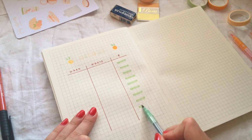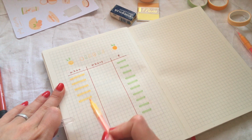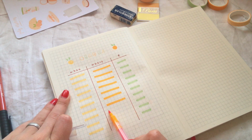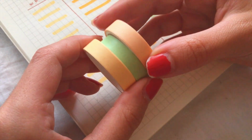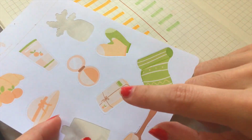I don't usually have a place where I'm writing these down. Yes, I'm writing down my incomes, but not in an organized and specific way. I want to see if this spread is going to help me. We will see at the end of the month if I'm going to use it again for September, etc.